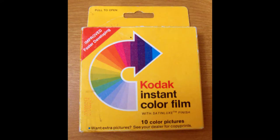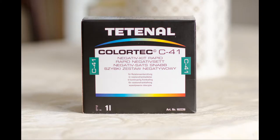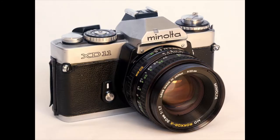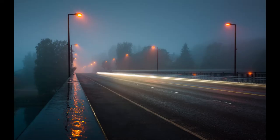Kodak released the first color Instamatic film for Polaroid in 1963. It was a step in the right direction, towards modern photography. In 1973, the color negative process called C22 was replaced by a new process called C41, a chromogenic color print film development process introduced by Kodak. In 1985, Minolta produces the world's first autofocus SLR camera. This was a huge advancement in cameras. Before, you didn't know if your image came out blurry or in focus until you developed it.